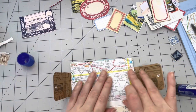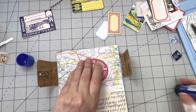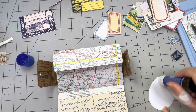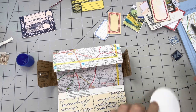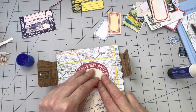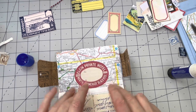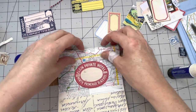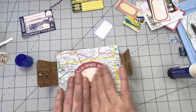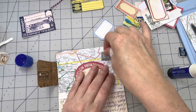And then over here, I think I want to have this as the closure. Yep, again. Gluing it not all the way to the bottom, but like 3/4 of the way. This is a hotel in Blackpool. See, again, you can tuck this in. That's a bit too big. Oh, let's have a postage stamp. Blue one.